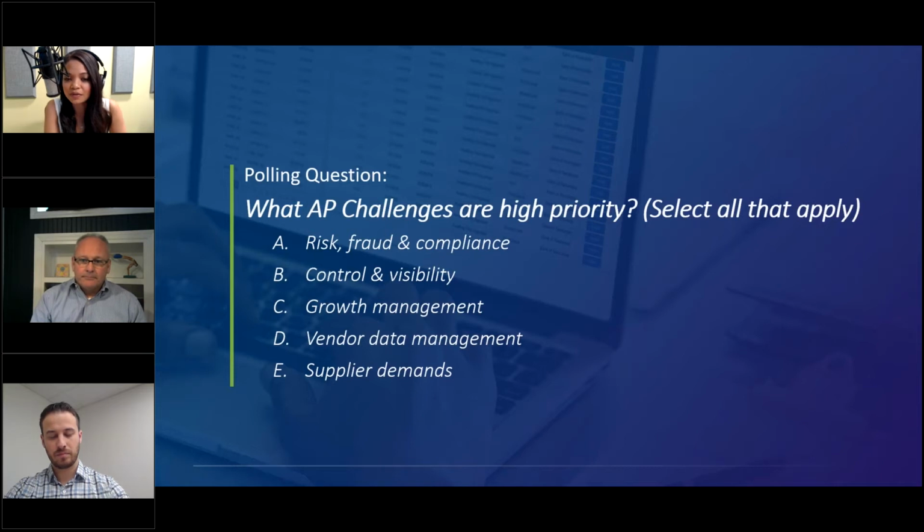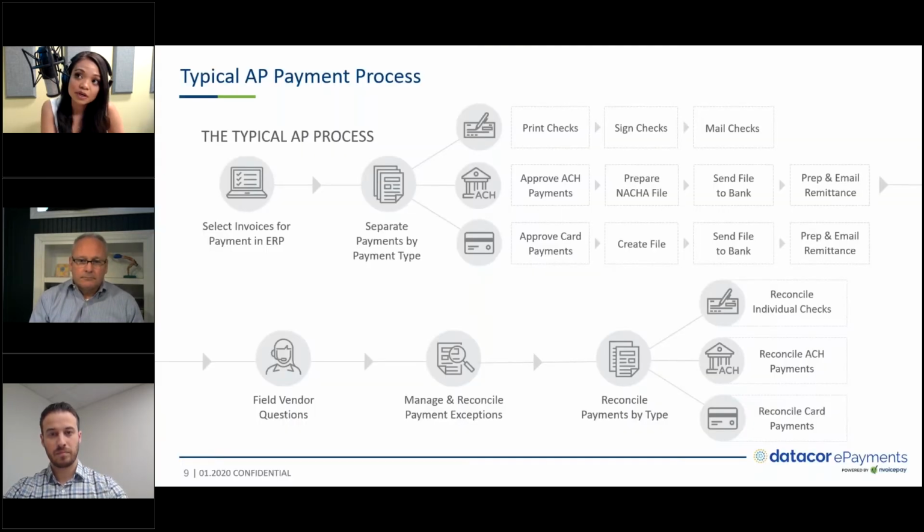I remember you talking about that report as well. You wrote an article on Nvoicepay's blog that goes more in depth about that. So a lot of people that are on can go to the website and take a look at Jim's article. So we're going to go into the typical AP payment process.